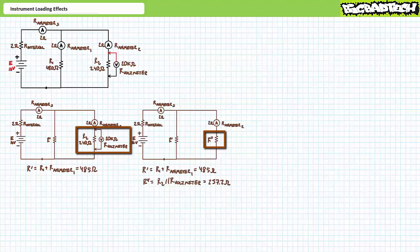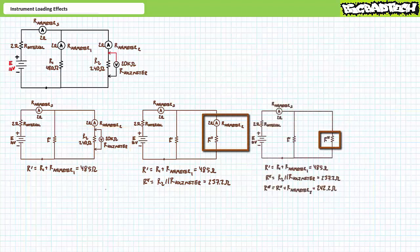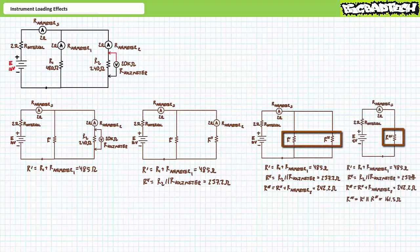Let's call this simplification R double prime. The series combination of R double prime and the non-ideal ammeter used to measure current through resistor 2 presents a resistance of roughly 242.2 ohms. Let's call this simplification R triple prime. Finally, the parallel combination of R single prime and R triple prime presents a resistance of roughly 161.5 ohms. Let's call this simplification R quadruple prime.